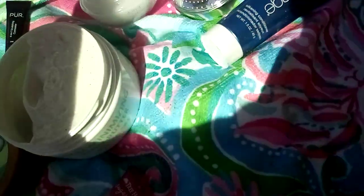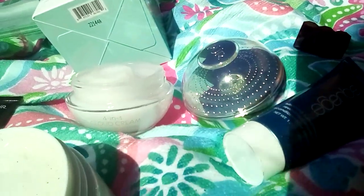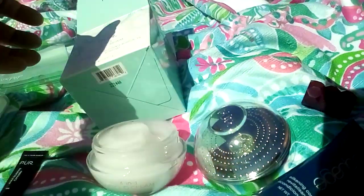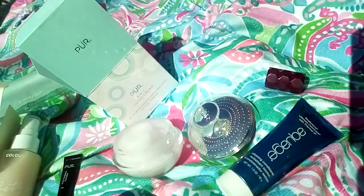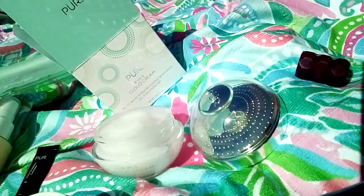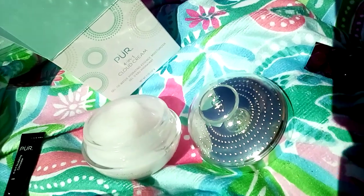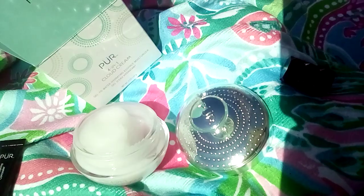I guess it's really pretty and clear cream. That's what that looks like. You can see it. It's a gel to water, called Cloud Cream. And I like this brand. Usually Pure is one of my favorite brands. Very, very fluffy gel type cream.